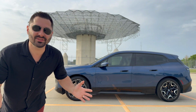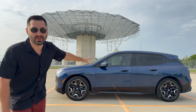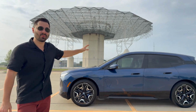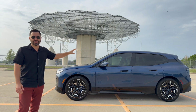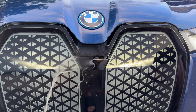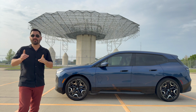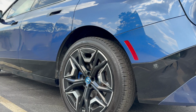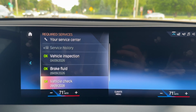So back to the original question, is the BMW iX worth buying in 2025 and into the future? Absolutely, that's why I did it. You're getting a full-size luxury electric SUV with premium features, insane audio, high performance, real range, and legit BMW driving dynamics for less than half of what it was new. You also don't have to worry about maintenance, as there's nothing really to maintain other than maybe changing the air filter.